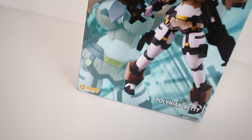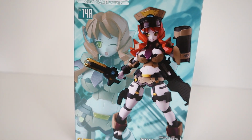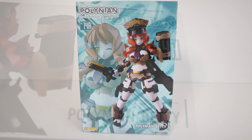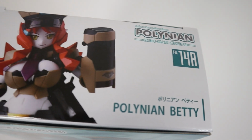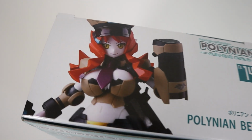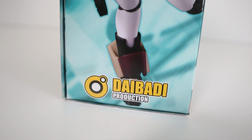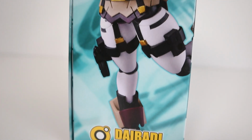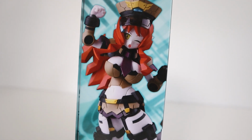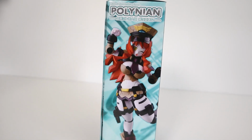Betty here has been a short time coming. I say that because it feels like this was the quickest we got a color variant for one of the Polynians ever. If we think about the original release for Kelly, she was supposed to be early last year, and it took quite some time to get her when we finally did. But when we did, we found that there was a lot of issues with production. That of course was blamed on the pandemic, and I hoped that maybe they might have done a revision to Kelly, but here we're getting Betty, which is a whole new color scheme.